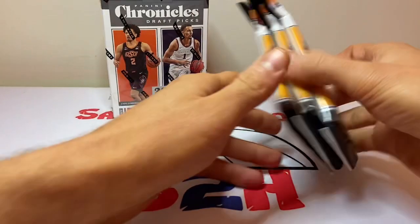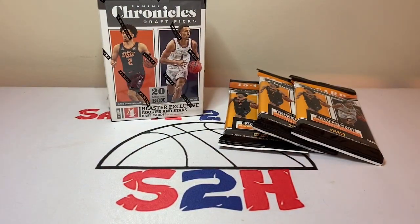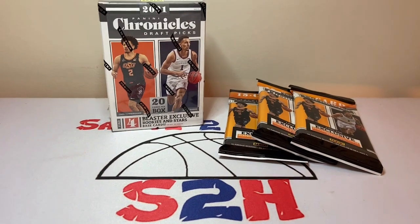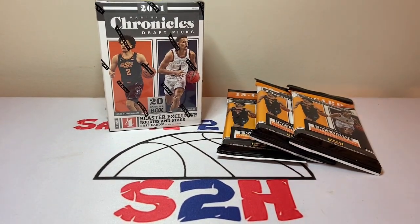But I strolled in. Who wouldn't walk by the card section? So I did that. And lo and behold, found some Chronicles draft picks, which, you know, it's not the best product out there, that's for sure. I myself am not a huge fan of draft picks, but I haven't had any retail luck in like 8 months or so. So I figured, why not?